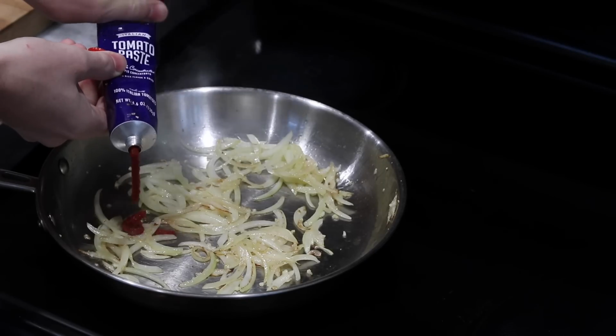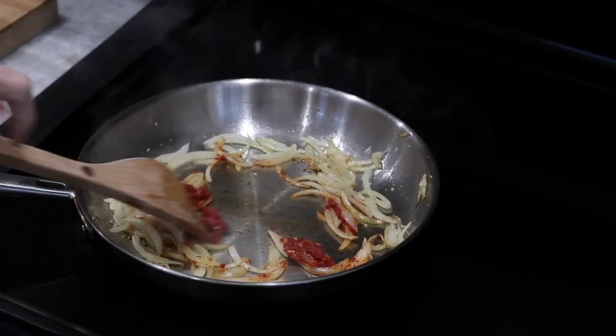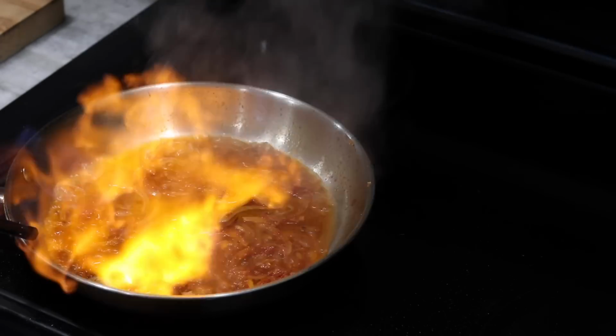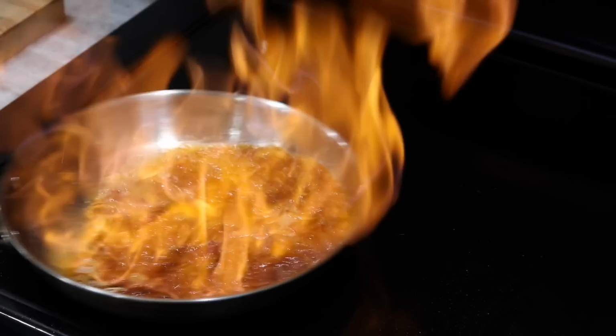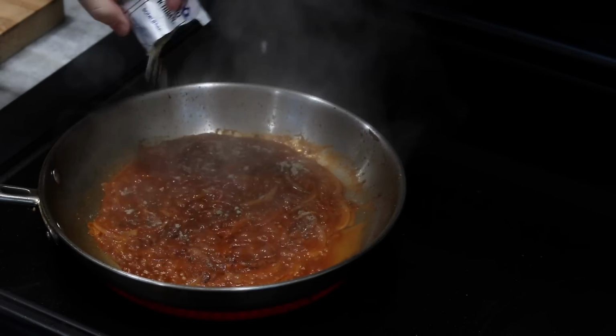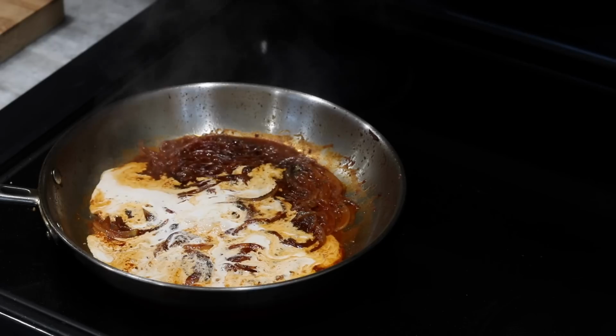This is a one-pan recipe. You guys know I love those, much less cleanup to do. Not advised, and definitely not required, but apparently I can't help myself but to light up my vodka whenever I'm making a sauce like this. Watch your eyelashes and anything within 4 feet above your pan if you choose to do this. And then just finish it off with some salt and pepper, sugar, and heavy cream.